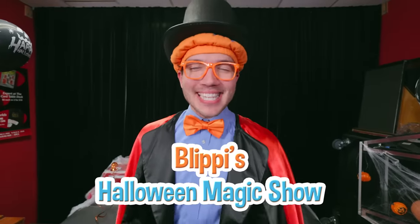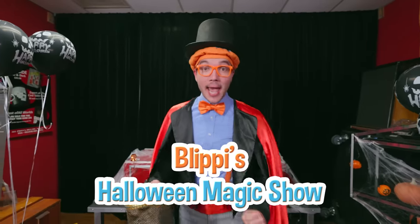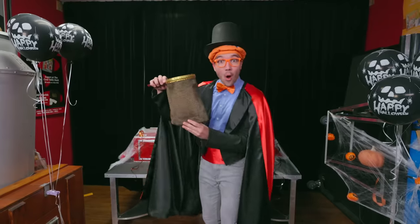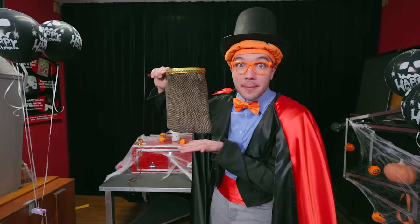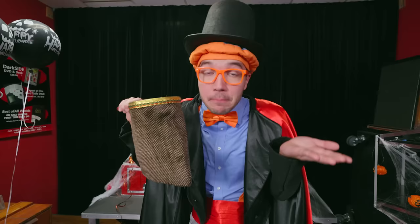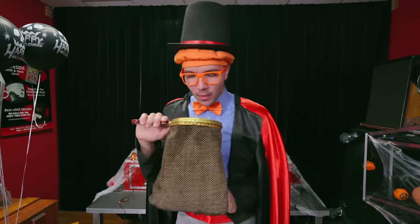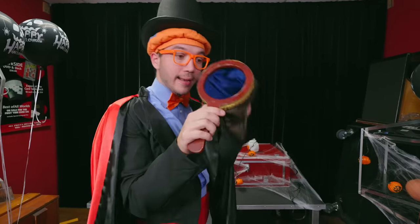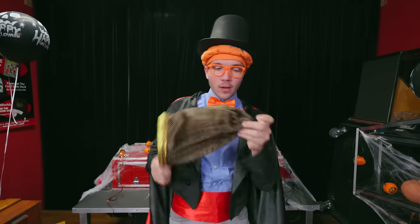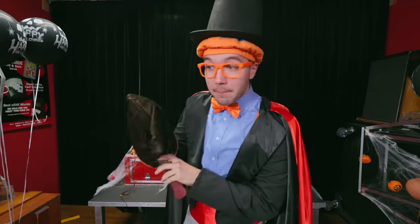Welcome to Blippi's Halloween Magic Show. And now it's time for the grand finale. Whoa, check it out. This is a magic bag. Yeah, this bag, it makes people forget things. Oh, and look, there's nothing inside. Oop, nothing there, nothing there. Oh, look, there's even a little zipper. Show, there's nothing inside, see?